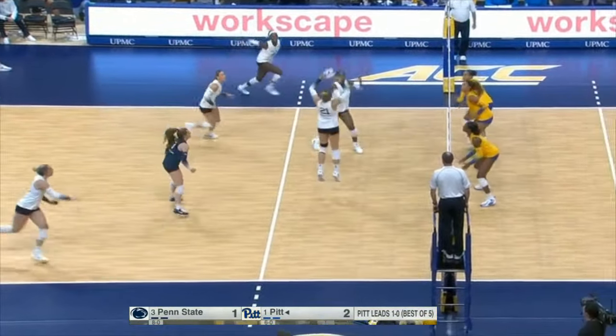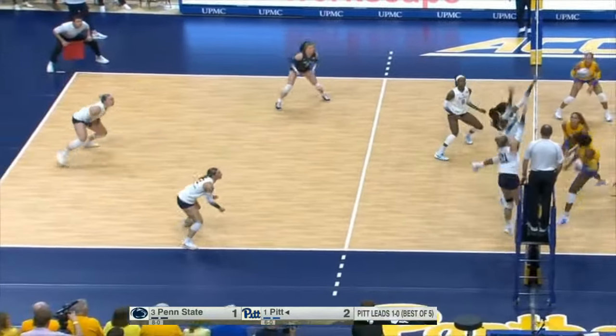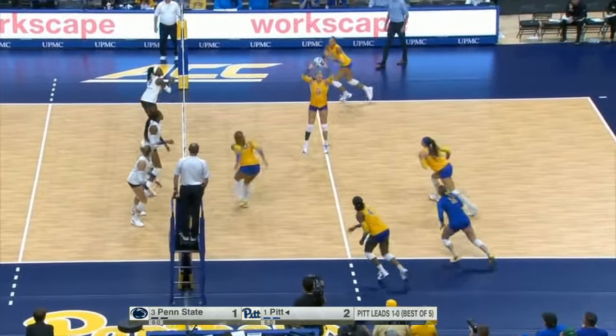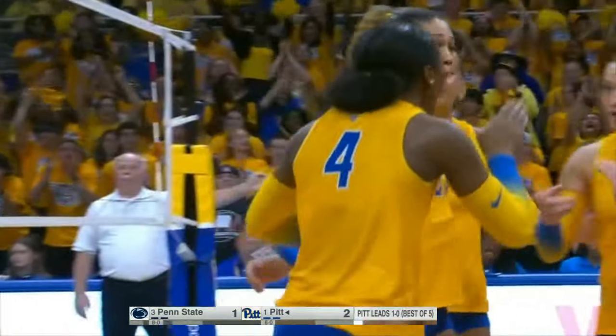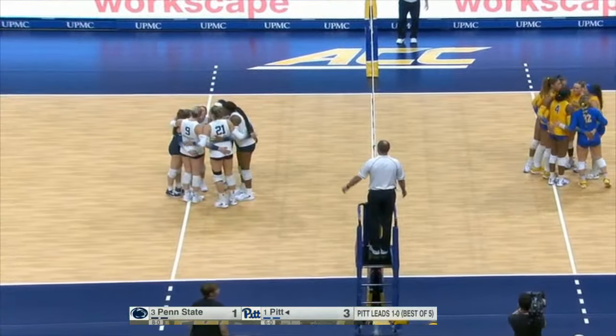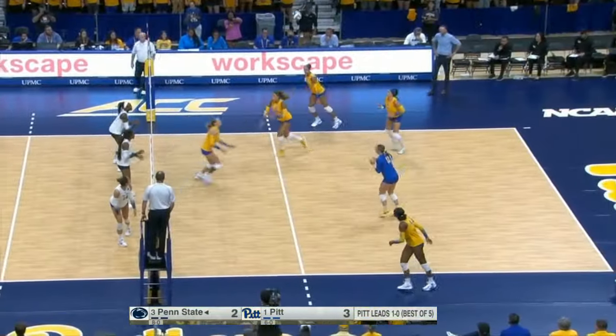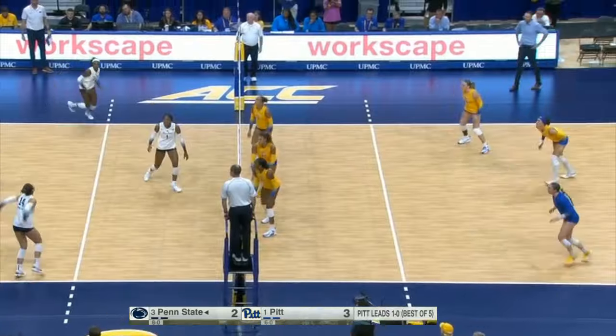Toughest rotation here for Pitt so far. They've got a lot of point production outside. Blocked and covered. Back again. Stafford threw him down. Season, that ball finds the back line. Now a huge part of this national powerhouse. Overhead, quick one to Babcock is dug.